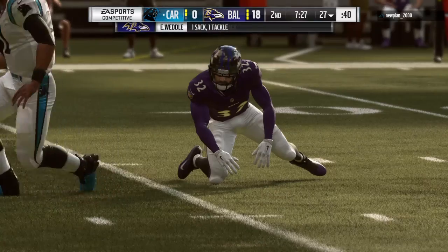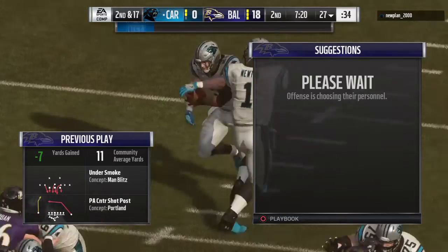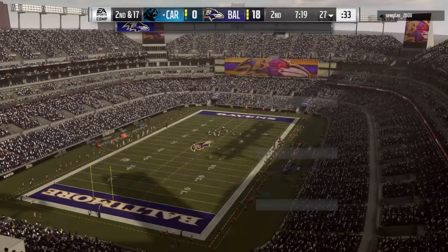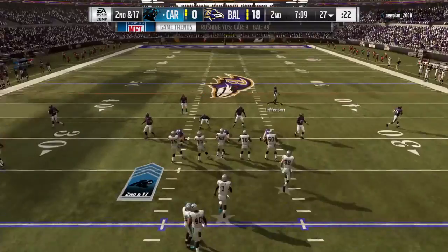Rush coming, and he's taken down. Brandon, if I'm an offensive coordinator and I see an all-out rush like that, I file it away because I'm going to use their aggressiveness against them as this game goes on. I'm going to hit them with a screen soon. Sacks, a growing theme in this first half. This is 2nd and long.